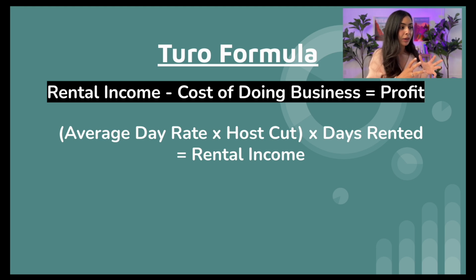Now, once you get that number, because that's your real day rate that you're going to take home, your average day rate times your host cut, then you want to take that number and multiply that by the number of days that the vehicle is being rented on average. So again, you did that market research, you followed those listings and you saw that, hey, you know what?